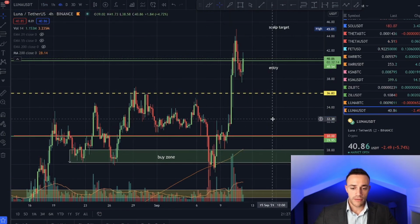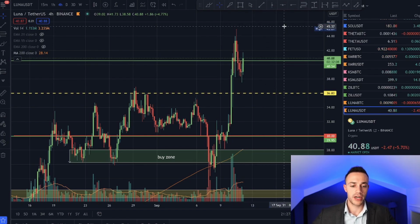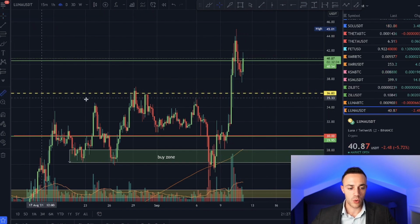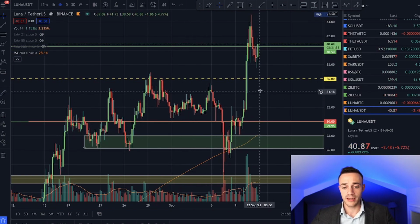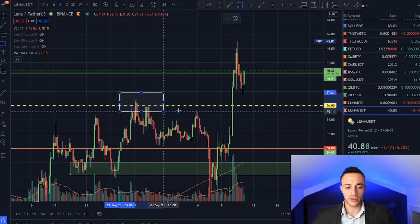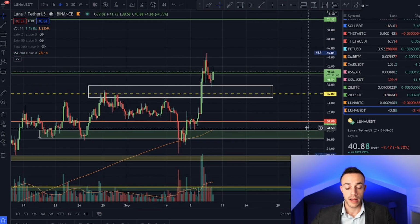So to clear this off a little bit, inside of the Crypto Empire Premium Discord, we actually do have this trade open. We traded the breakout of the all-time high at $36. So it's sitting quite nicely in profits of about 13% at the moment. Nonetheless, if we do see a dip back down to the level at $36, right, the previous all-time high over here, this is where I'm personally looking to go ahead and add more Luna.